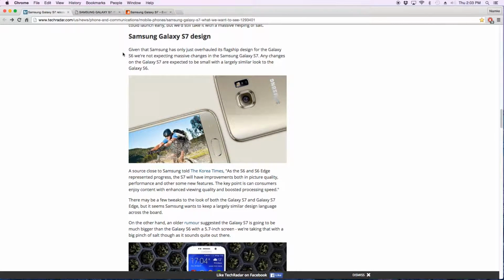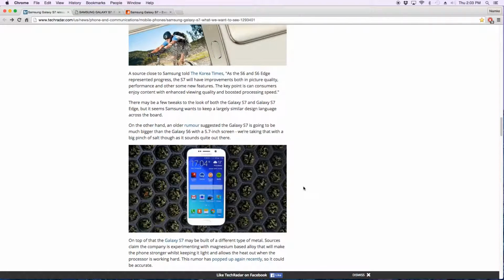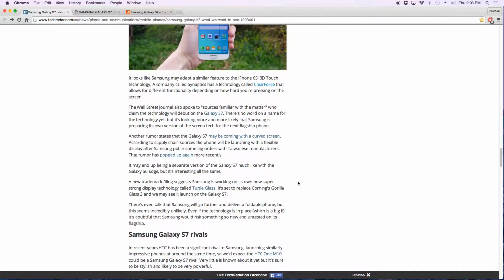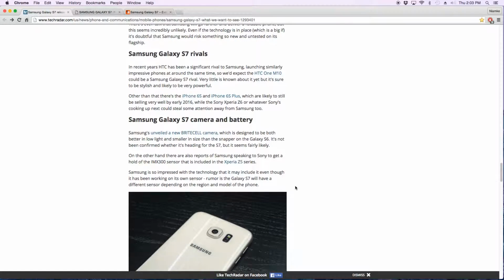But as far as what Tech Radar is saying, it's going to be fairly similar to the Samsung S6 and the S6 Edge. Most likely it'll just be a regular S7 and then an S7 Edge phone with most likely similar specs and a couple new features added on.